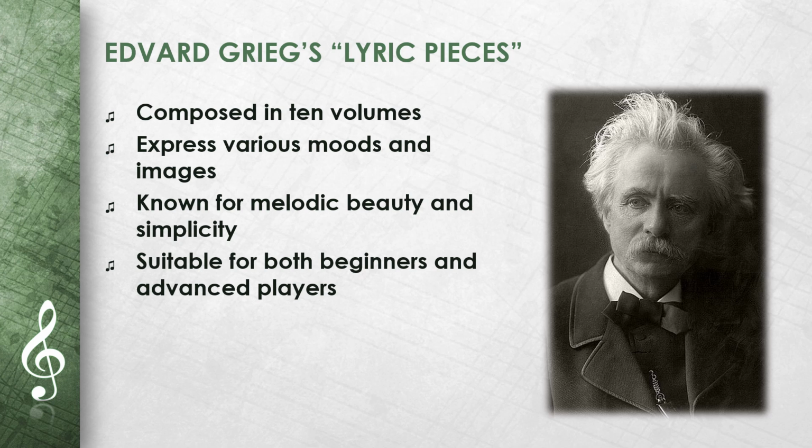In total, Grieg wrote 66 lyric pieces, ranging from simple melodies to more challenging compositions. These works are very popular with pianists of all ages because they are suitable for both beginners and advanced players.